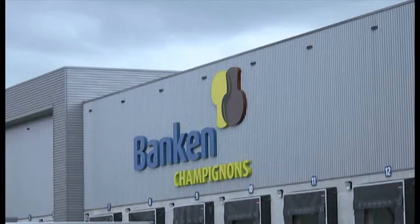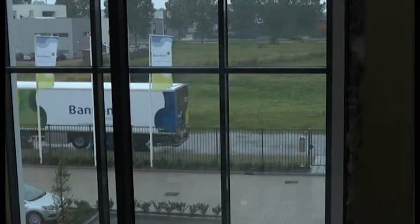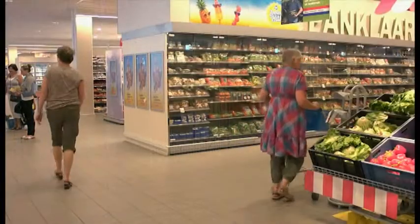Mushrooms are transported to various distribution centres a number of times a day. The different types of mushroom are then sent to supermarkets.